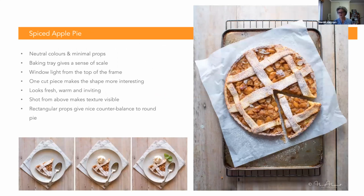I've kept everything very simple. Back to my neutral props. I've decided to shoot it from above because you can see the nice lattice and you can see the texture of the apple and the colour, and a bit of crumpled baking paper for a bit of texture. And again, in this picture, I'm pointing at my screen in case you can't tell. The light is at the top of the frame. That's the window light again. And I'm obviously shooting from above.